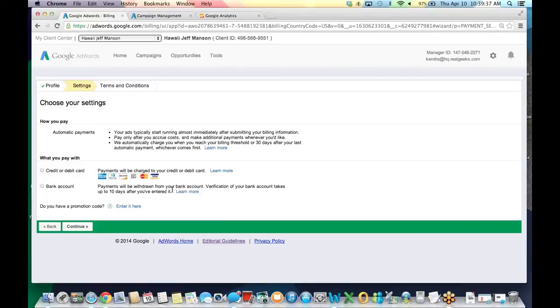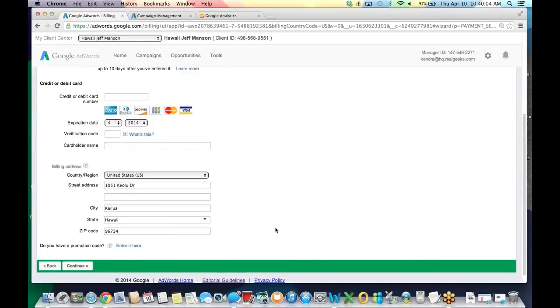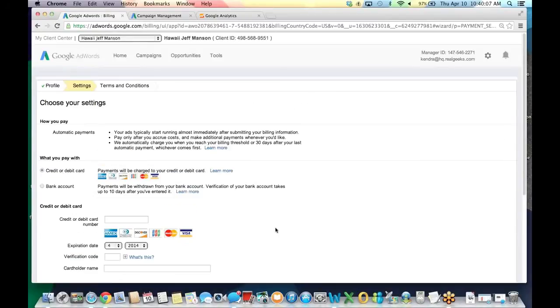Okay, and then you can either do credit or debit card or your bank account. I always do credit card just because I don't want to give access to my bank account or anyone's bank account. Enter all your information, and then here when you have your promotion code, you can enter it, or you can enter it after you have your billing information input. You just need to have it in there within 14 days of your account being live. Once you hit continue, you agree to the terms and services and your account is live, but since this is a test account, I'm not going to do that at this time.